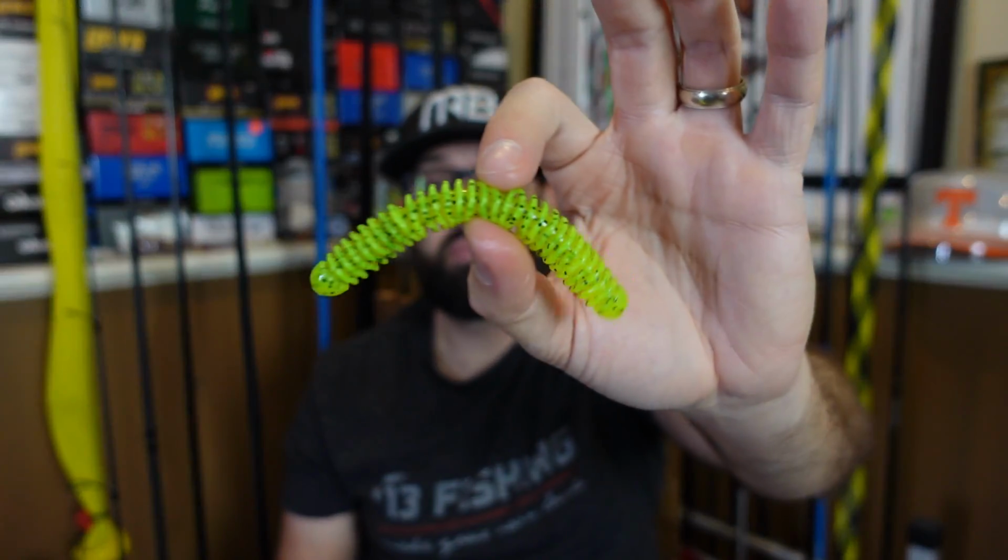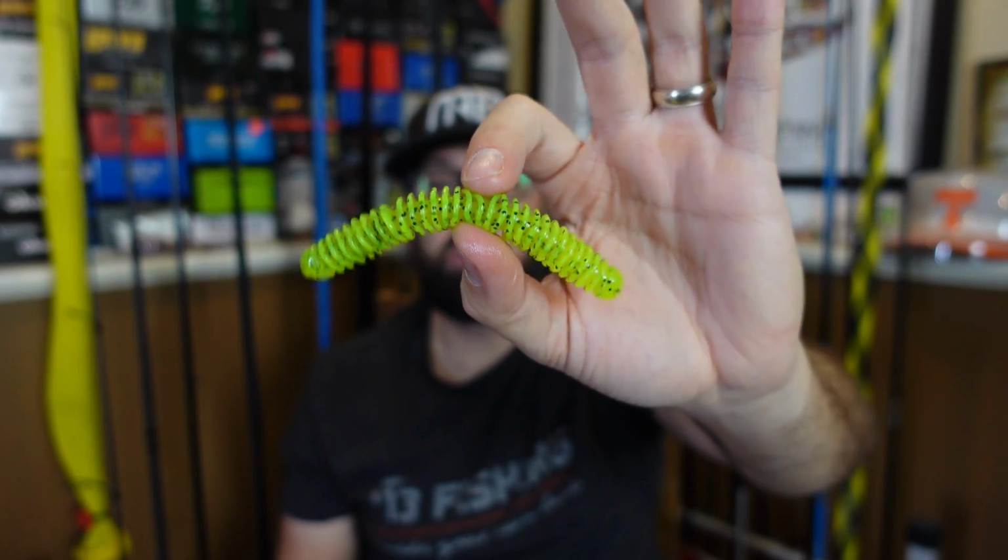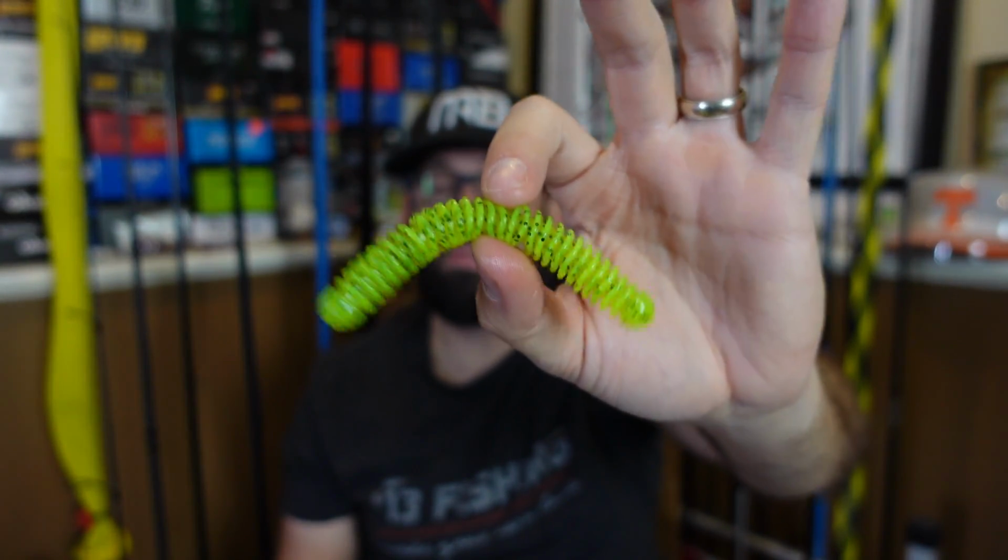There was a day earlier this year, multiple days, throwing this, not specifically this one, but weighted wacky rigs, and it was my number one fish catcher this year, by far, the wacky rig.